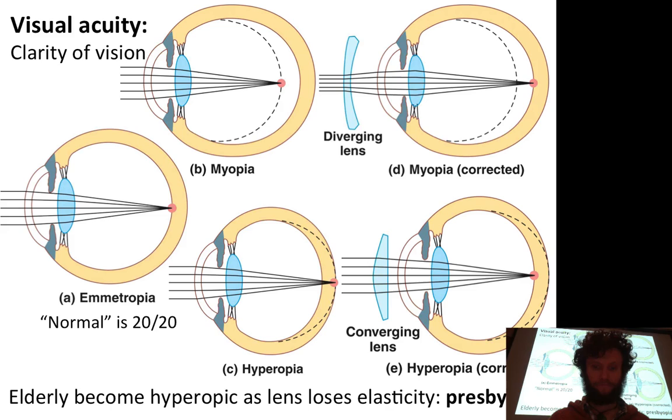And they use a converging lens. So in hyperopia, the focal point is behind the retina, and a converging lens brings it forward. This can be a contact. This can be glasses.